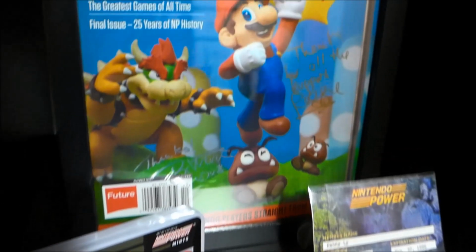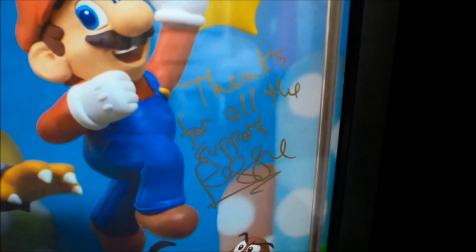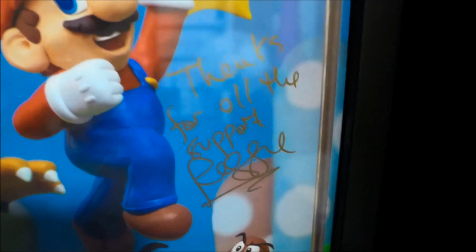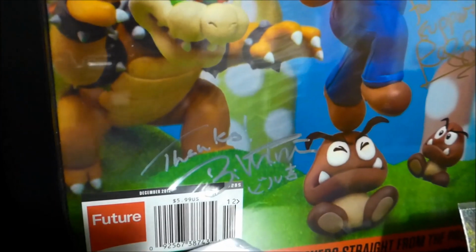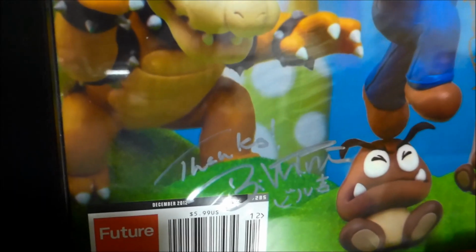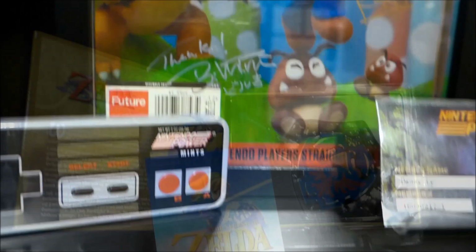Here we have a Nintendo Power magazine. It's not only the last issue of Nintendo Power, but it was signed by Reggie Fils-Aimé, the president of Nintendo of America, whom I was able to meet in person last year at the Nintendo World Store in a private event. I was also able to meet Bill Trinen, the guy most of you know from E3, where he does the official translations for Shigeru Miyamoto when he presents on stage.